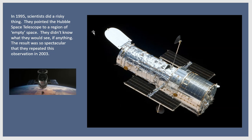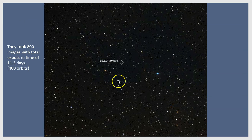They pointed the Hubble Space Telescope to a region of empty space. They didn't know what they would see, if anything, but the result was so spectacular that they repeated this observation again in 2003. And here we see the patch of sky where they oriented the Hubble, this tiny little square here, where there weren't very many stars. They purposely chose a region of the sky that appeared to be empty.